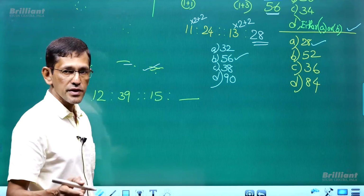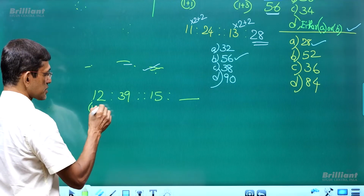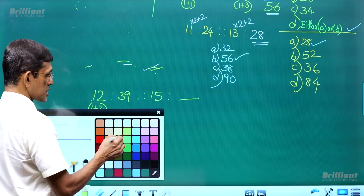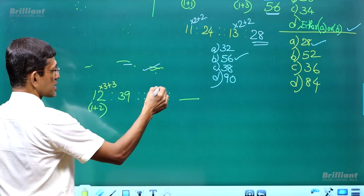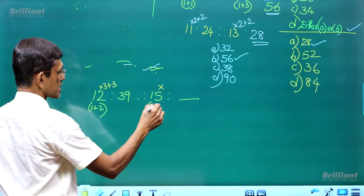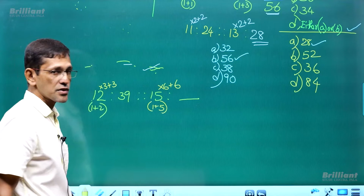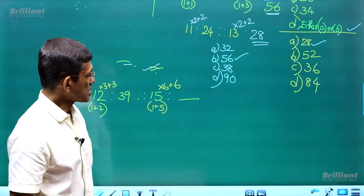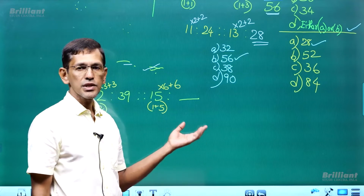If 48 is not given, which is going to be the best answer? 1 plus 2 is 3, so we multiply 12 with 3 and 3 is added. Same way here, 1 plus 5 is 6. So 15 into 6 plus 6. 15 into 6 is 90, and 90 plus 6 is 96. So this is a little more challenging question.